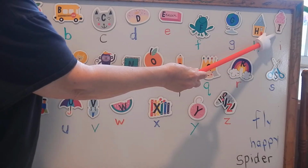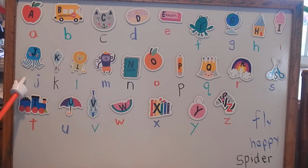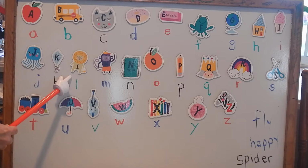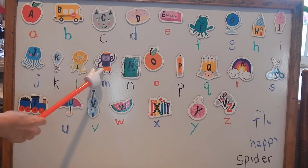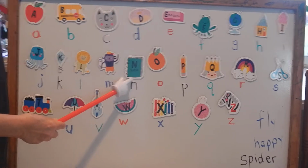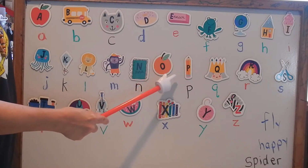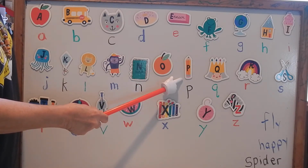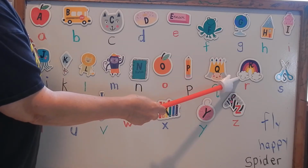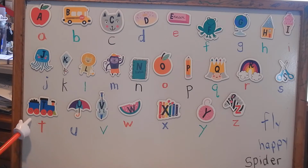I for ice cream. I says eh, and I says I. Eh, eh, eh. J for jellyfish. J, j, j. K for kite. L for lion. M for monkey, mm-mm-mm. N for notebook, nn-nn-nn. O for orange, ah, ah, ah. And this is the long O, orange, starts with an O. P for pencil, p, p, p. Q for queen, qu, qu, qu. R for rainbow, rrr. S for scissors, T for train, t, t, t.